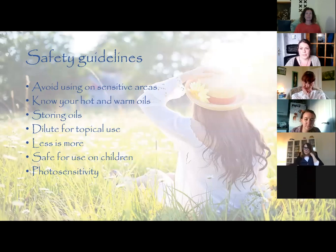So for using topically, we're better to avoid using on sensitive areas such as the eyes. Take caution when you're putting oils around the eyes. So, just around the eye socket really, I wouldn't go any closer than that. Avoid inner ears or broken or damaged skin. And if you do get oil in your eye, always use a carrier oil or even something like butter to remove it. Don't use water because it won't clear it away.